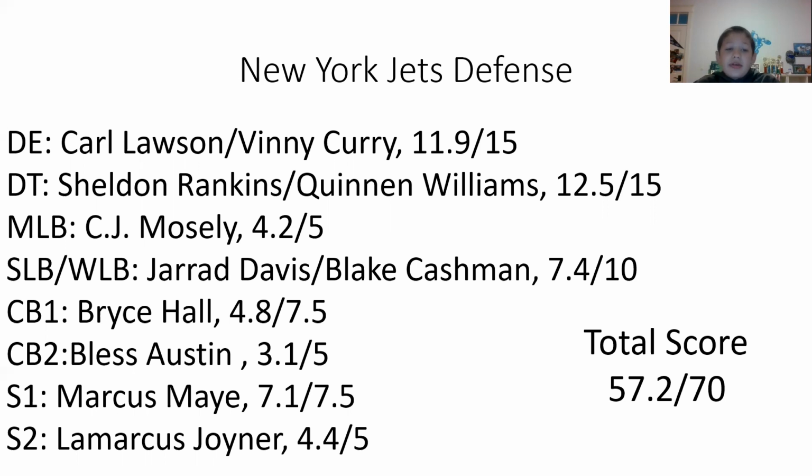Then at middle linebacker, you have C.J. Mosley, 4.2 out of 5. I still think C.J. Mosley has a little bit of juice left in him. Yeah, he's getting to the older side, but I still think he has a few more productive years. Then the sub and weak side linebackers aren't great with Gerald Davis and Blake Cashman. That's really the biggest weakness of the defense besides the corners, obviously.